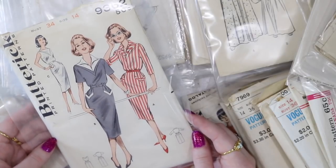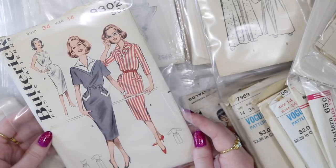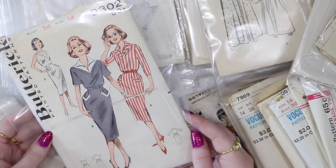So here we have a late 50s pattern for a sheath dress. I love this pattern so much. It looks like something Mrs. Maisel would wear, and I'm all over that.